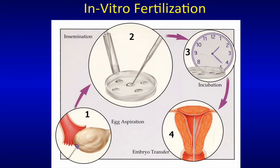There's another video that I've created titled In Vitro Fertilization, which goes over the details of each of these steps. What I'm going to do is spend just a short amount of time to reorient you to the process, and then we'll talk about the preimplantation genetic screening steps.